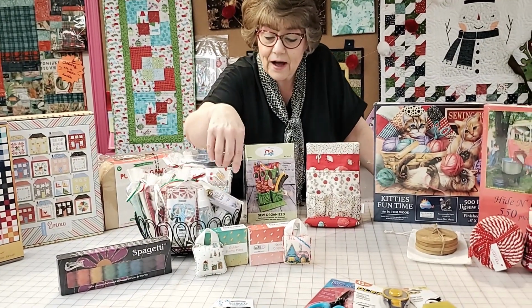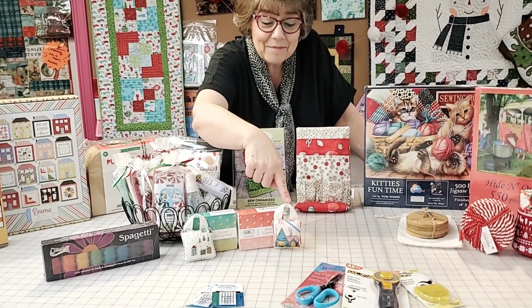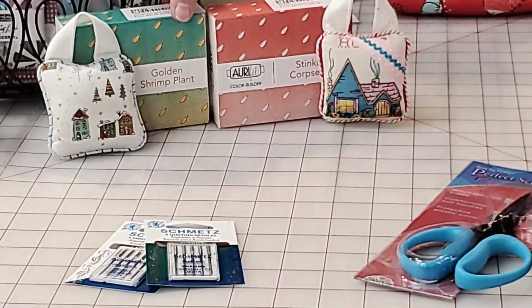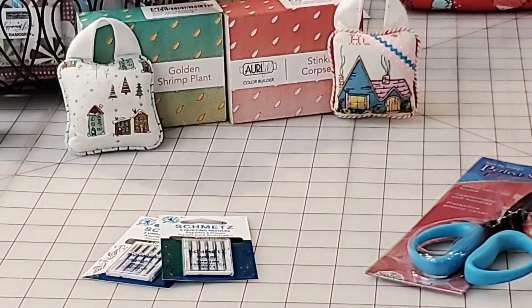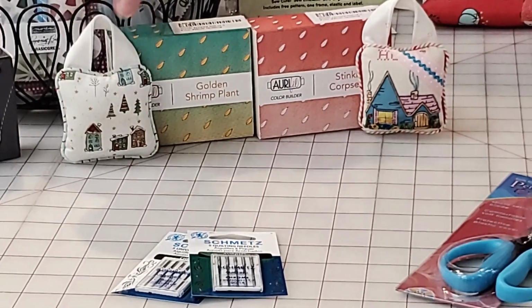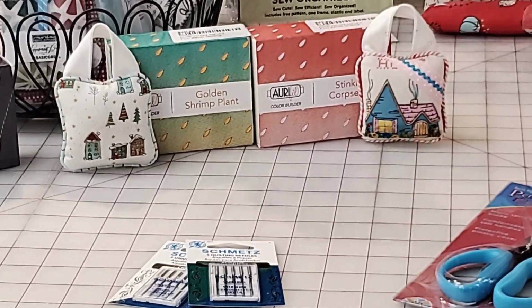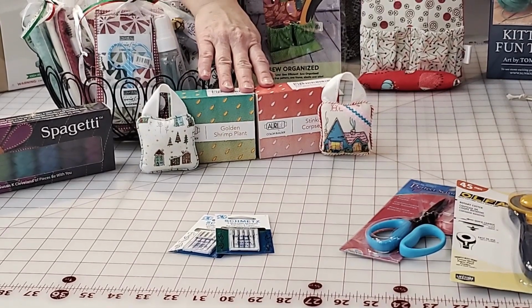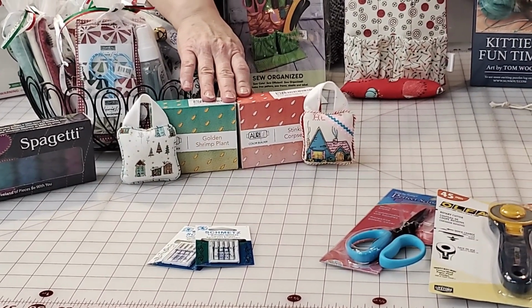We do have still fun little pin cushions from our friend Teresa Kirby, who the proceeds go to the Yellowstone Valley Animal Shelter. And each one of them is different. Every year she does different ones. So we still have a few left if that is something that you guys are interested in. They are cute, they're adorable, and again, functional.